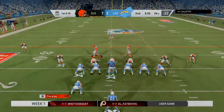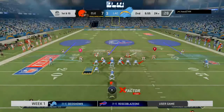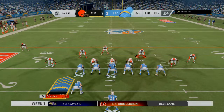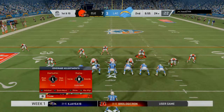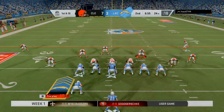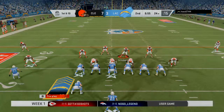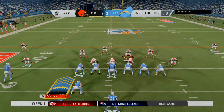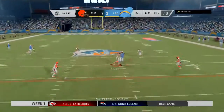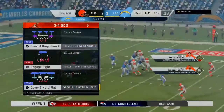The Charger drive about to get going. They've shown precious little here offensively thus far as they try again with a first down now. Throwing on first down, O'Neal. And that's going to be incomplete. Too tough to hold on to that one.